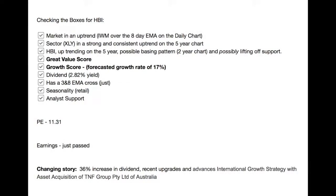So let's go back and check our boxes for Hanes Group. We looked at the market overall with our review of the Russell Index, and we can see that the market overall is in an uptrend, with price and the Russell up and over the 8-day EMA on the daily chart. We looked at XLY, the sector that Hanes Group is in. It's in a very strong and consistent uptrend on the 5-year chart. We want to note those dojis recently, though, so we want to be careful here.